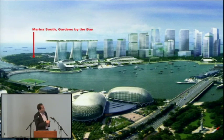This is all reclaimed land in front of the city. Actually, the original seawall used to be along here. Actually, this road here is called Beach Road because that's where the beach used to be 60 years ago. So it's an interesting and growing country in many ways.